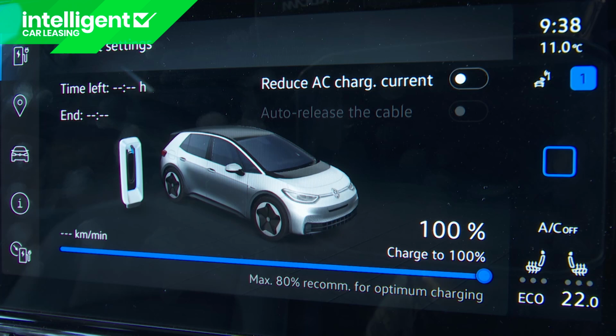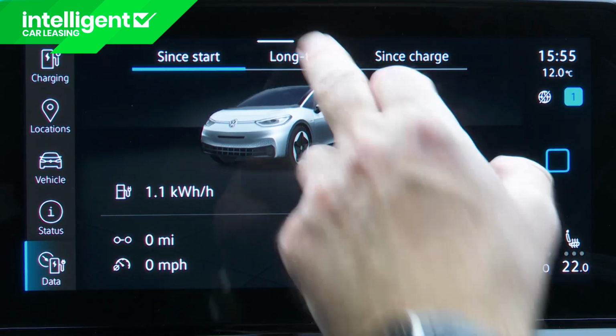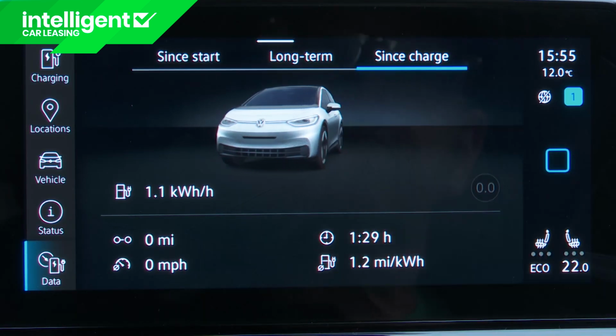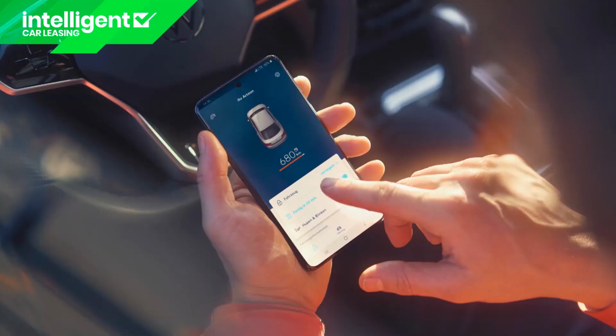and a charge screen is accessed in the car section of the centre dash screen. There, a locations tab points you to your nearest charging station, and a data section offers selectable since start, long time and since charge options, or you can set the charging timer using the provided WeConnect ID app.